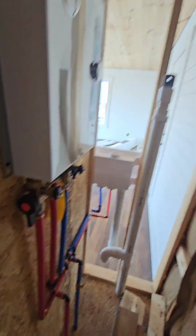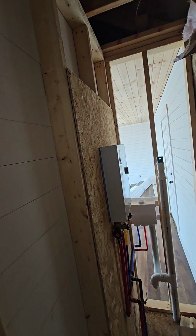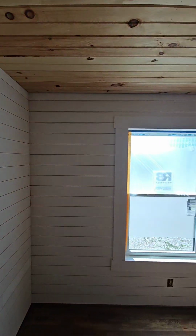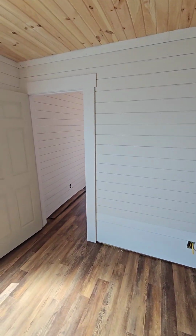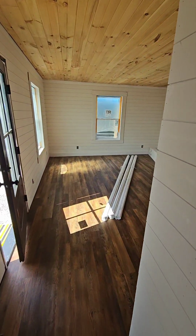Everything hooked up. Electrical panel, R13 in the walls, fiberglass insulation. We can go up to R38 in the ceiling if you live in 0 degree temperatures or less. We can do up to R19 in the subfloor. So this is a fully insulated, livable, four-season cottage. This one is $69,000. We ship it nationwide. Shipping is separate, depending on where it's going.